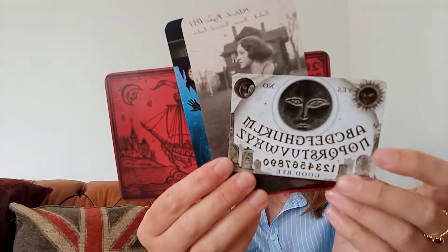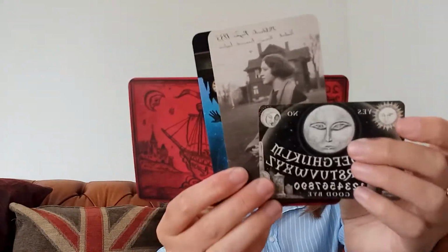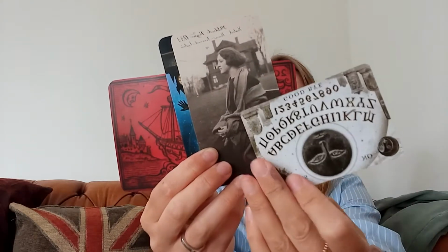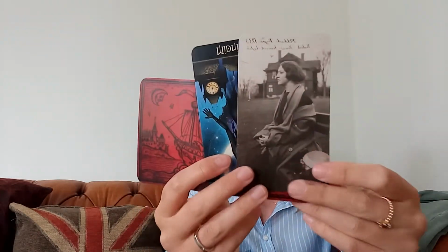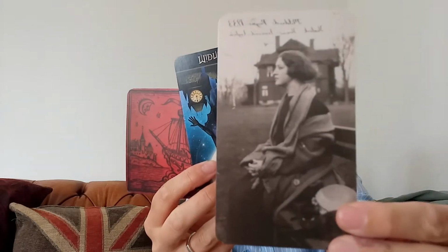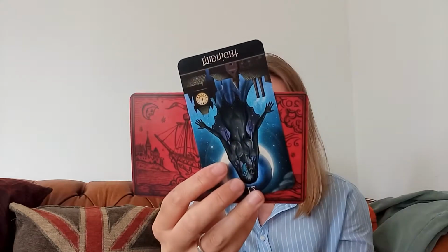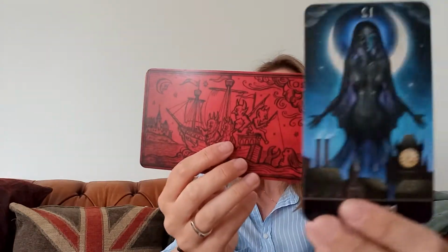So we've got this one. I have one of these, or a couple of these, so these are quite cute. Nice little bookmarks. We have Mildred Payne in her latter years. Oh, I suppose this might be early 20s, I'm not sure. I can't remember what year she was born now.